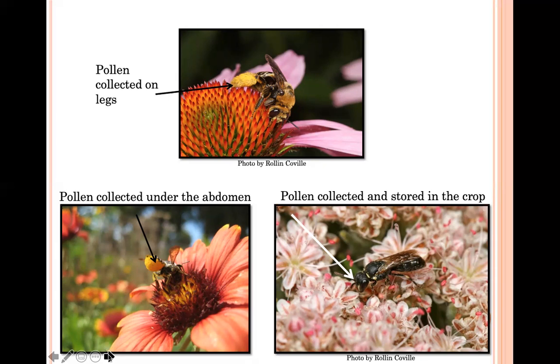Now the bee on the bottom right, if you look closely, it's not hairy at all. It looks actually like a little wasp. So since that bee doesn't have hairs, it actually ingests the pollen, it eats it, and it stores it internally in its crop. And when it gets to its nest, it regurgitates it, or it vomits the nectar and pollen up and provisions the nest that way.